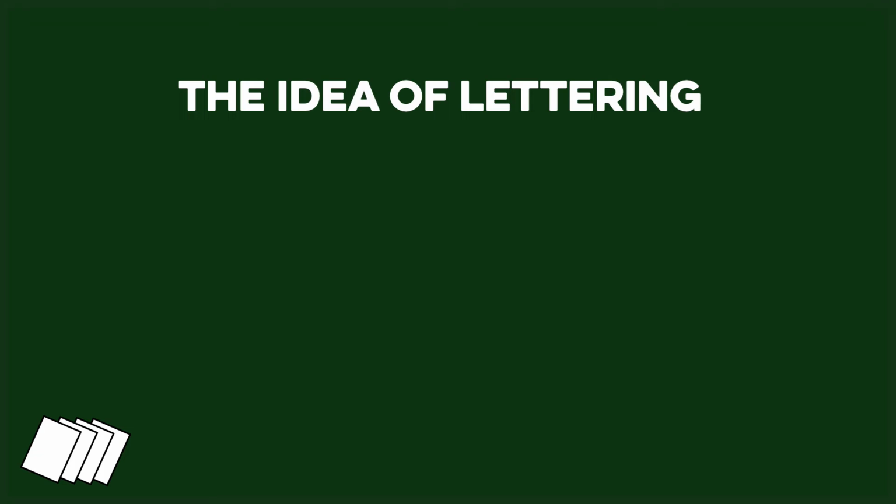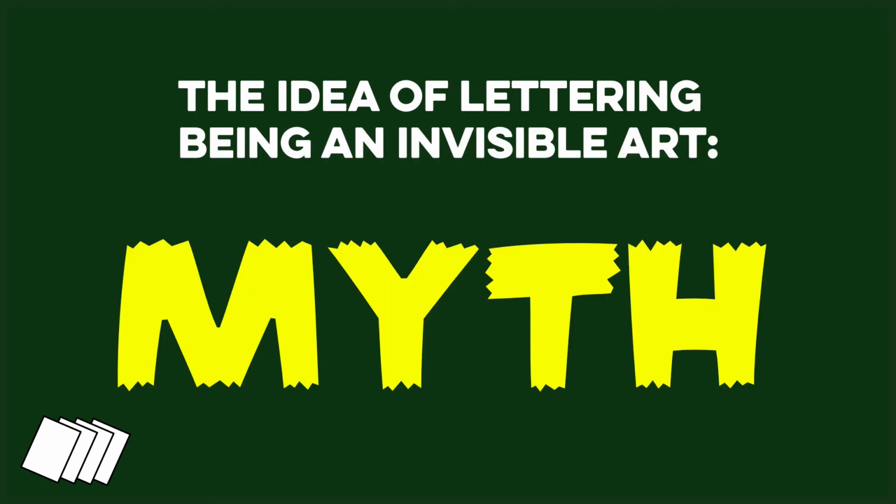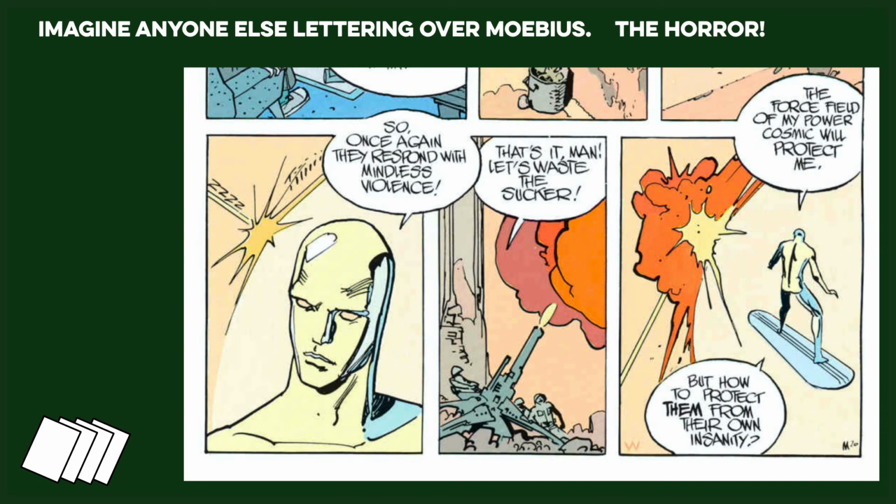The idea of lettering being an invisible art is pure myth. Also, it's crap. Lettering is seen right inside the art. It's insane to think that it doesn't have an effect on the impact of the art. And the way these European translations are almost always done in the same font or as similar a font as can possibly be found, often to the original's hand lettering, is a great way to show that.